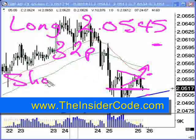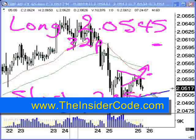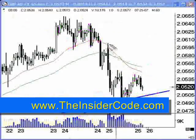My short trade that I'm looking for is going to be, actually, let me clean some of this up here. 32 pips. Okay, short 2.0515, and then again a 32 pip stop on the upside. Again, you can make it a little bit wider to try and catch above these two highs here, but I think if the market breaks down again, we're going to have a very fast move to the downside.